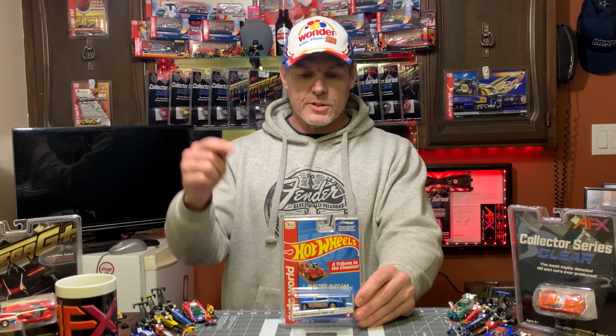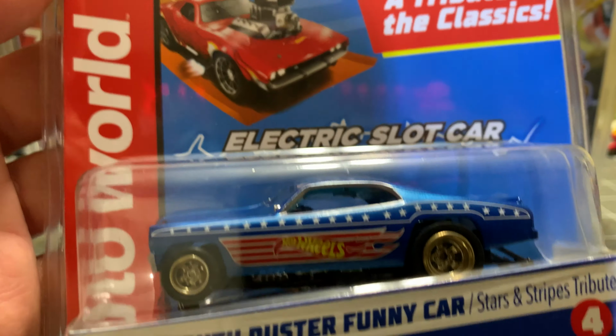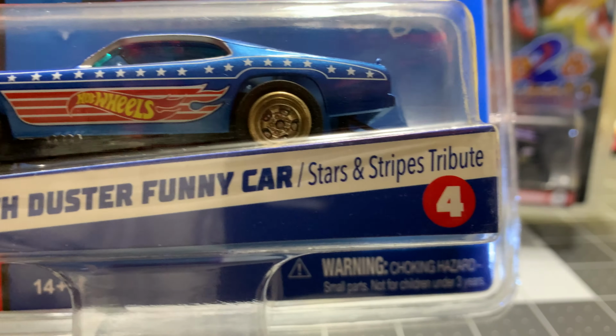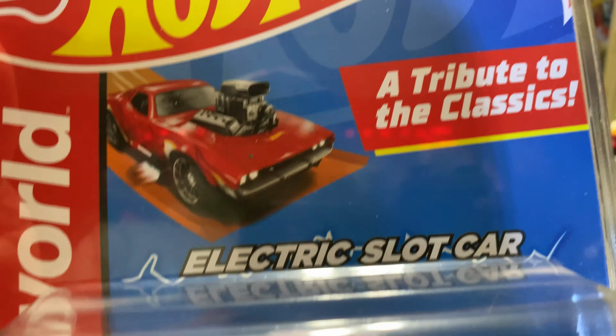All right, being that we have to start somewhere, we're going to start here with the 1970 Plymouth Duster. It's a funny car. It's the Stars and Stripes tribute from release 382. This is car number 4. Let's have a look at the packaging. All right, so here we are looking at the 70 Plymouth Duster funny car. It's the Stars and Stripes tribute. It's car number 4 in release 382.